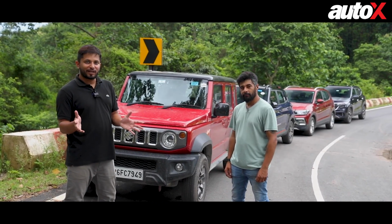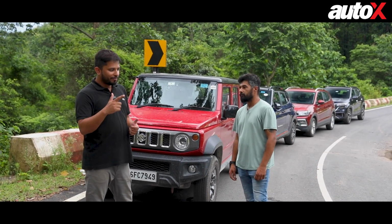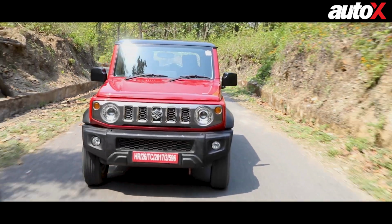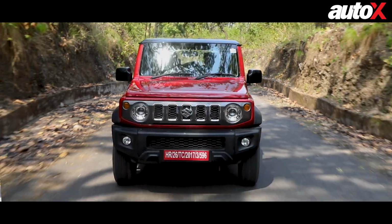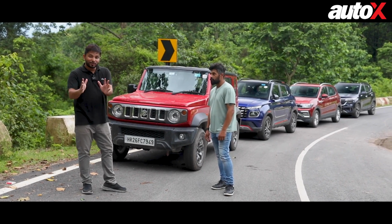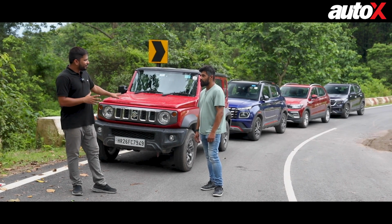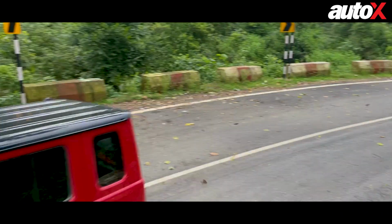Then it's not a waste of time, because the thing with the Jimny is it's not a great car. It's not just for fanboys. It makes you a fanboy. I think this is a car you think from your heart, and that's what it does. And as enthusiasts, as people who enjoy driving, I think all these cars are great. These are top 4 SUVs under 20 lakh rupees that you can buy to have fun. But the Jimny delivers fun in a very different, very non-dramatic way.